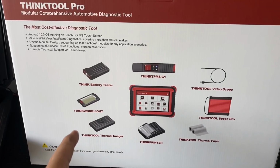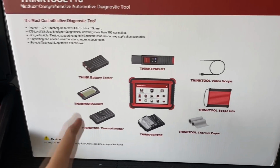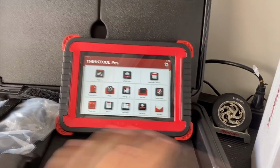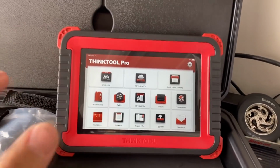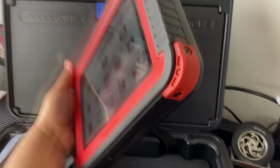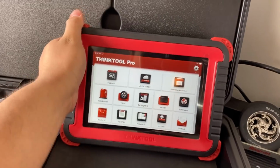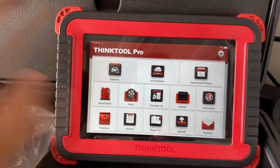If you're a professional technician or if you own a shop and you're looking for a scan tool, I would definitely take a look at this thing, because I'll tell you right now, for the price range, I am blown away by the functionality of the scan tool. I mean, these things are just getting better and better and cheaper. Just look at the quality of the tool here. Again, this is not a full review, but I'm just showing you guys how rugged this thing is. Anyway, let's go ahead and go into diagnosis.